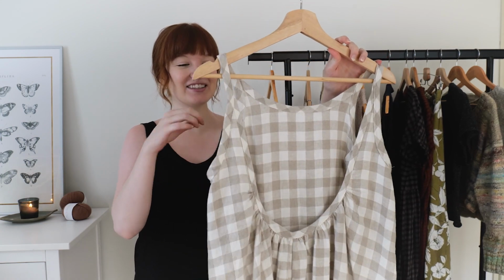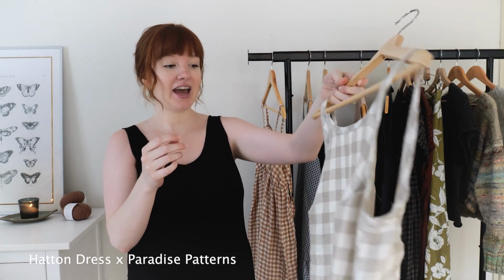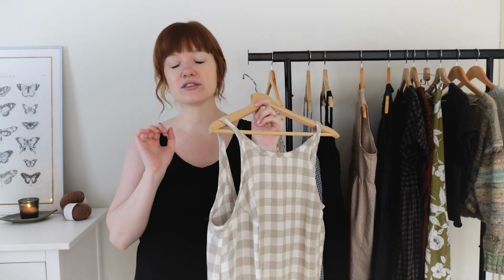This one right here is the Haddonfield Dress by Paradise Patterns. And first of all, I just love the fabric.